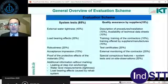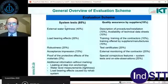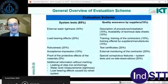Having decided upon what the one-to-one scale evaluation would be like, we had to come up with a scoring system. In most of these exercises we do, we score according to performance, but also quality assurance. What sort of QA systems were in place by these suppliers. In this case, the performance or system tests were given a weighting of 85% and the QA 15%. Looking down at the system tests, water tightness was considered to be the most important, so that scored 40%. The load bearing strength of the product, 20%. The robustness of the system, 20%, and acceptance. This acceptance impression was because the steering group members had commissioned the work. They wanted to have a bit of a final say in whether they accepted what had been done. So this was based upon their impression when they saw the completed products.